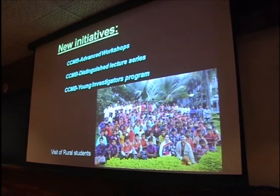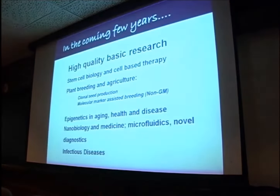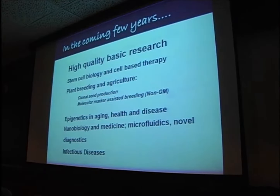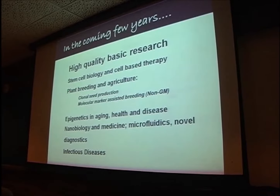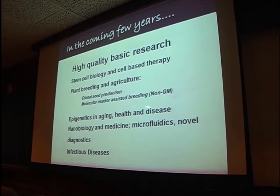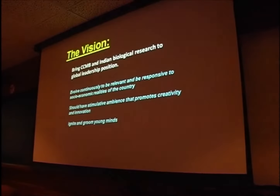And we have taken new initiatives, as I was mentioning to you. They have conducted a children's program and a distinguished lecture series, etc. We started, and in the coming few years, of course, we'll continue high-quality basic research, and we will be focusing more on stem cell biology, cell-based therapies, plant breeding, agriculture, clonal production, seed production that I did not describe, and molecular marker-assisted breeding. That's one which we talked about. Epigenetics of aging, health, disease, nanobiology. These are the areas that we will be working in.